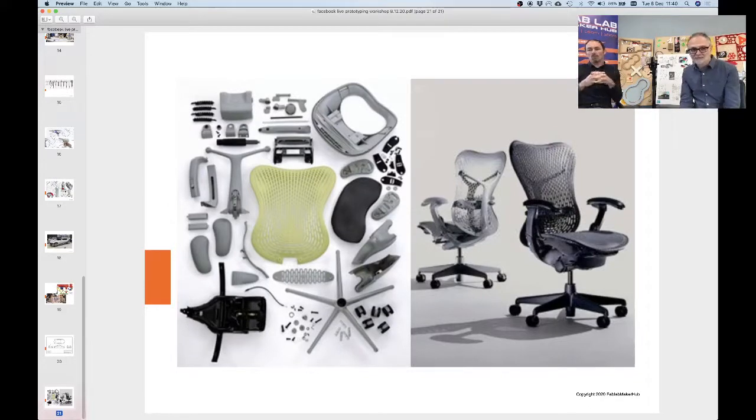Herman Miller are one of the top firms in the world, certainly when it comes to office furniture. And they wanted to examine the environmental side of what they're doing. So they took a typical process of producing an office chair these days. There are literally about 100 parts that go into a typical chair. Very often all those parts were either glued together or screwed together in such a way that they couldn't be taken apart.